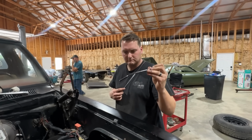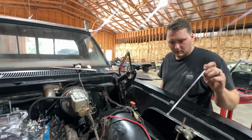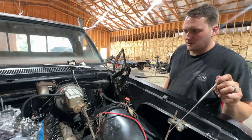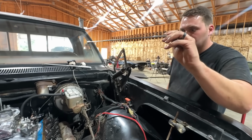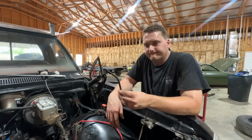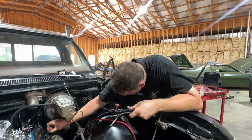Well, that ain't good. They probably fell out and got in a bind. Does that account for all of them? So we got 1, 2, 3, 4, 5, 6, 7, 8. Okay, so we have all the push rods. So I guess we'll just put some stock ones back in it.